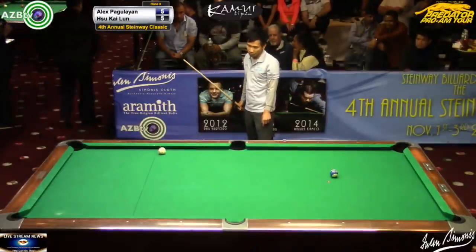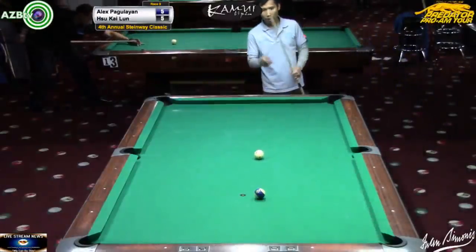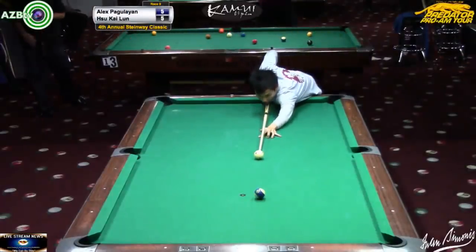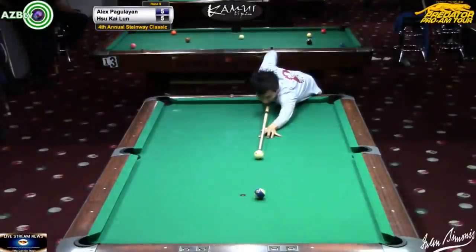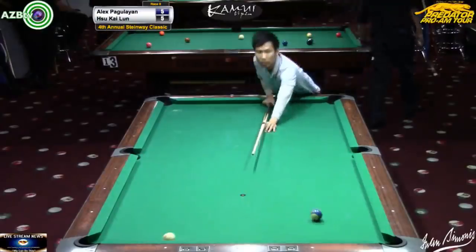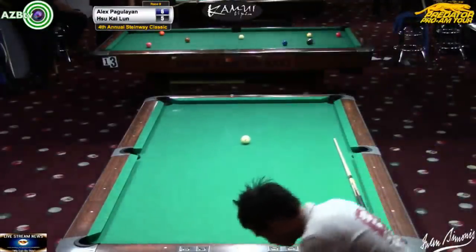Maybe a little light. He's okay, though. Alex makes 10 out of 10 here. Okay, there you have it. Alex Pagulayan takes the lead 6-5.